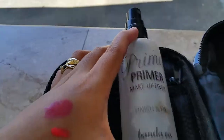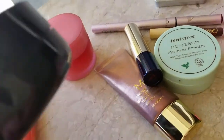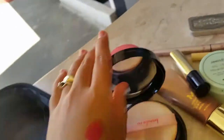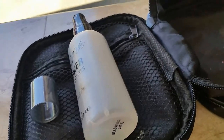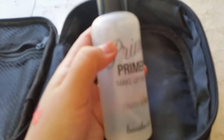I also use this before putting on my cushion foundation. What I do is I get my puff, and then spray some of this Prime Primer Fixer on it before I dab on my cushion foundation. This helps my foundation stay put and moisturizes my skin as well. Because as you can see, the weather here in the Philippines is super hot. So yeah, try putting this on. This is a recommended fixer.